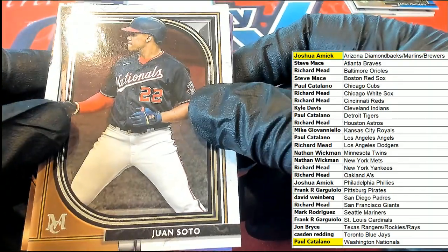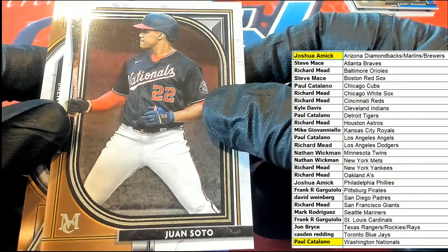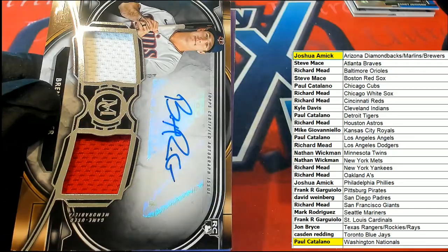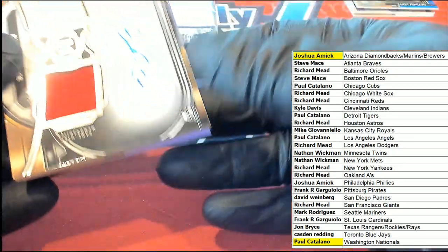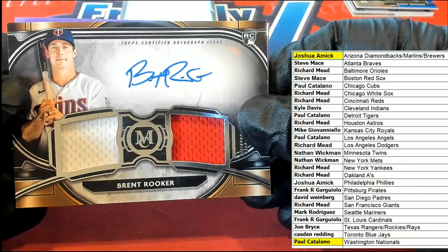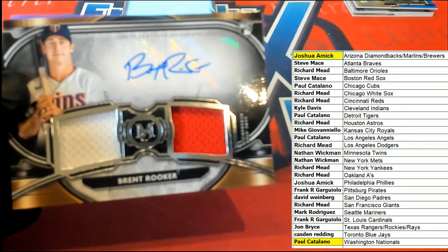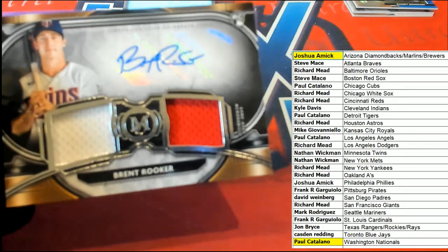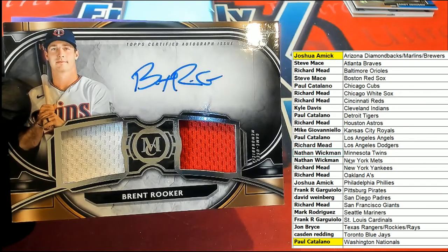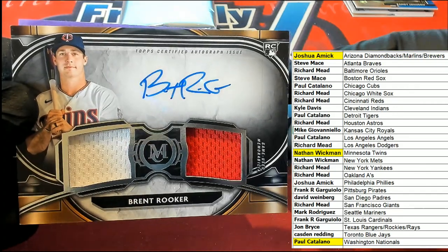He had some great luck in the last one. Maybe it'll carry over though. Here's Paul C with a Soto, and our next hit in the break is a Brent Rooker, Minnesota Twins, hit number three. Boom. Minnesota, Nathan W. Nice rookie.